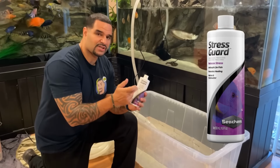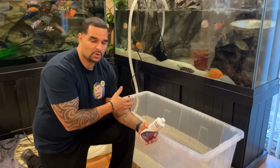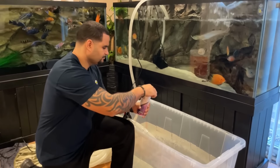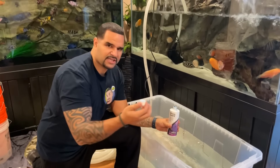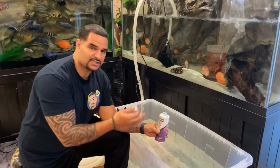Next, we're gonna add Stress Guard into this tote because obviously these fish are gonna be stressed getting netted, moving into here, being in a whole new location. Stress Guard is gonna make sure they stay calm and minimize their stress. 1 capful is good for 20 gallons of water. I added 5 capfuls. Give or take, doesn't have to be accurate as long as there's some Stress Guard in here. So this is more than enough water.